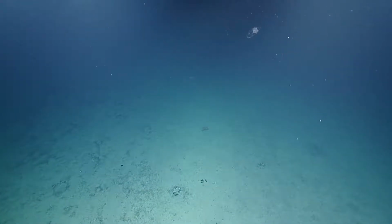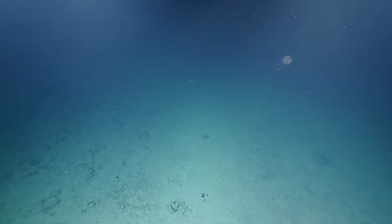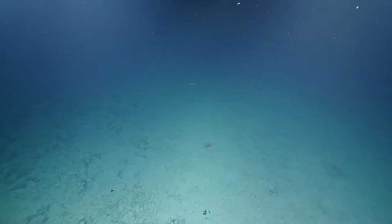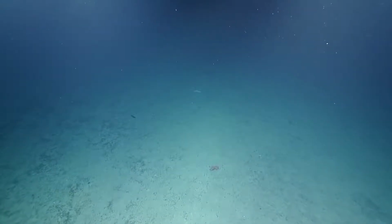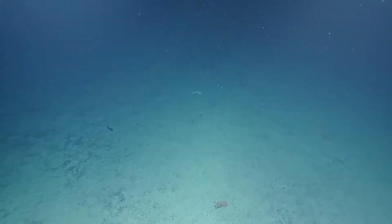What's that ahead? That looks like another salp. What's right there in the middle? There was something floating towards her. Can we zoom in? Yes, I can. Look down a little bit.